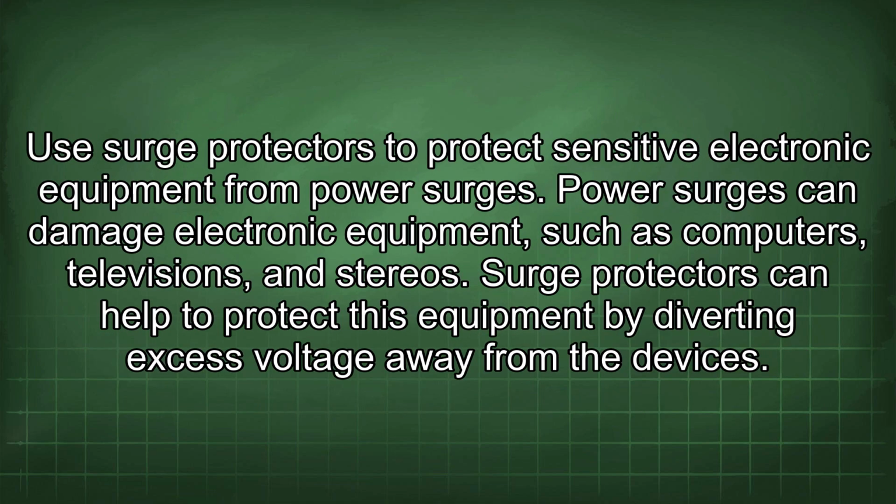Use surge protectors to protect sensitive electronic equipment from power surges. Power surges can damage electronic equipment such as computers, televisions, and stereos. Surge protectors can help to protect this equipment by diverting excess voltage away from the devices.